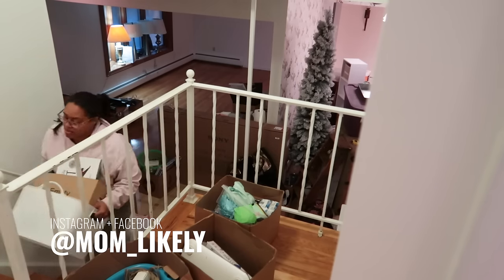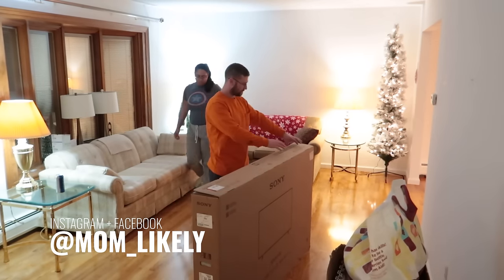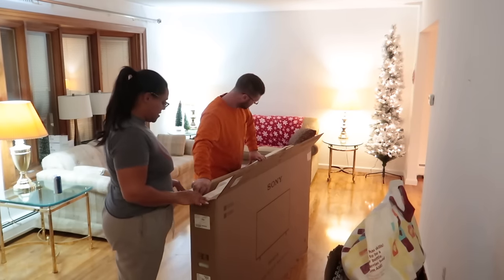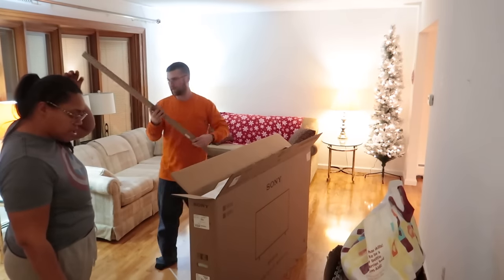So far, we've got the garage pretty much organized and put away, and we've also compiled a really large stack of things that we're going to be utilizing for selling in a yard sale or donation. Just depends how it works out, but we don't want the stuff no more.